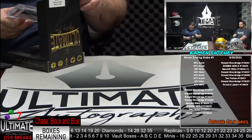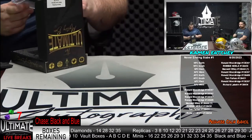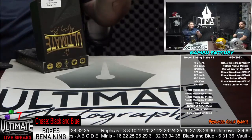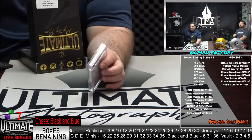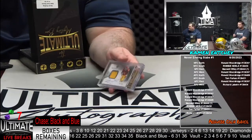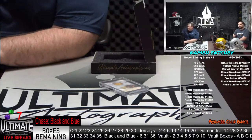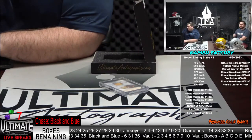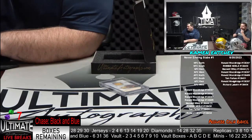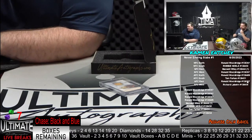Ooh. This is good. We have a Robert Woods RPA rookie patch auto, 9.5 gem mint. Talented wide receiver. It's a Becca 10 autograph. Robert Woods, let's see who he plays for right now. That's the Ram wide receiver. But is he still with the Rams? I don't think so. I think he played for the Colts last. Let's look it up. Titans, actually. Oh, Titans. That's right. And he's now on the Texans, by the way, Colin, for this year. Well, luckily for us, AFC South works out well.